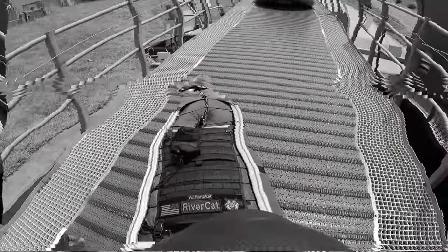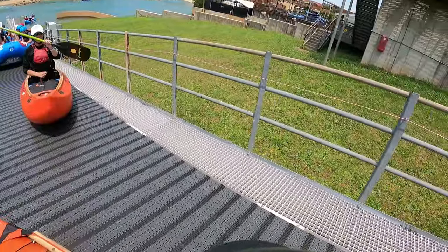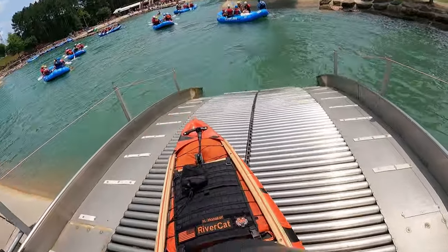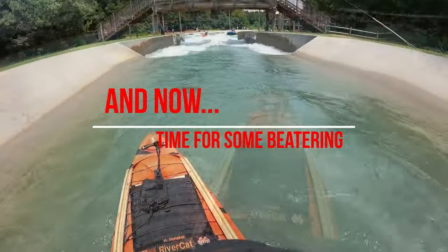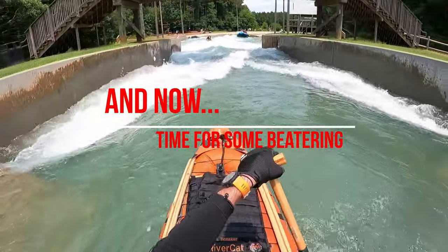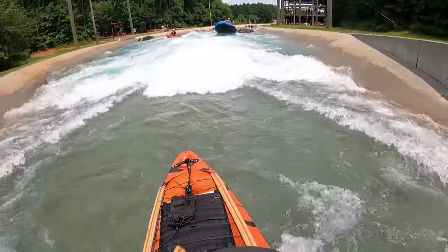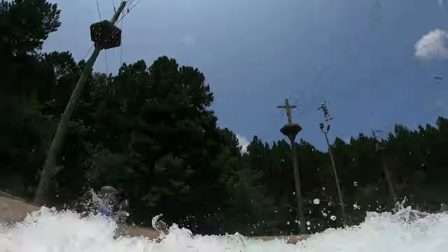As I said, my first run of the day was my cleanest run, I think, of the whole day. So let's go on up. Dive back in. See the beatdown that's about to happen. The waves sucked me right back in. Did not paddle all the way through it. What happened? Sucked me right back.